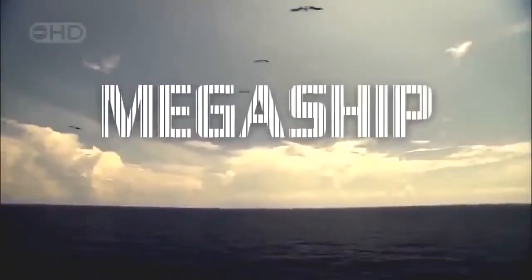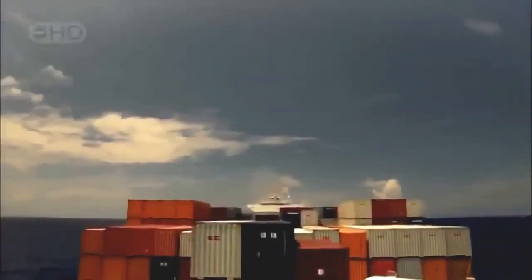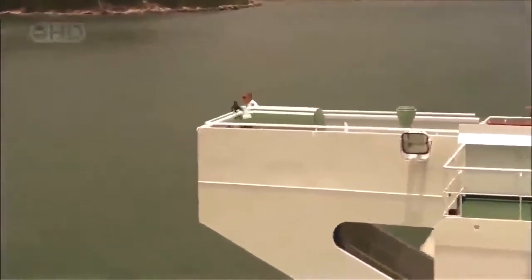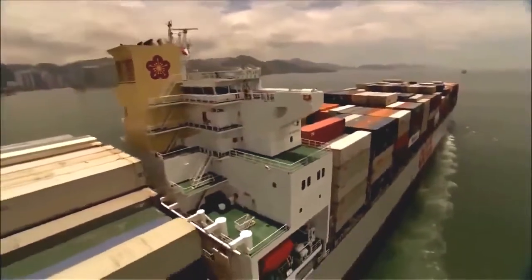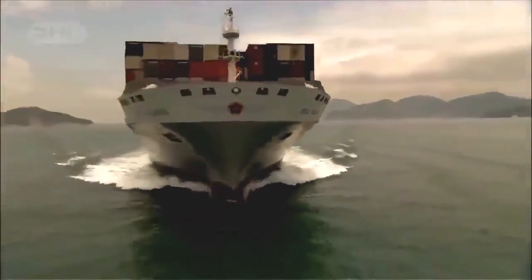A true giant of the ocean. Atlanta is one of the latest and largest class of container ships. Known as Post-Panamax, she and her kind are too wide to sail through the Panama Canal.